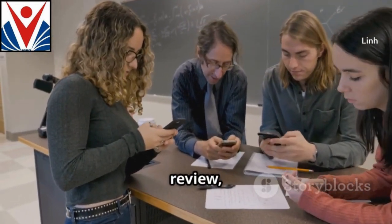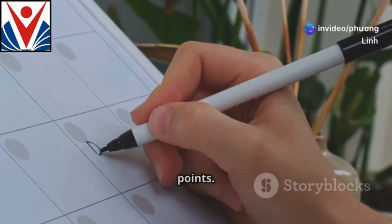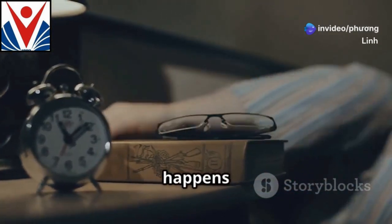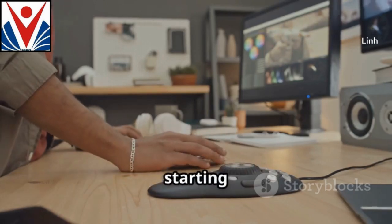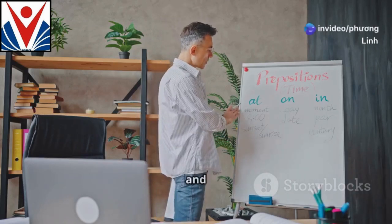So, let's quickly review, okay? We use in, on, and at for general to specific time points. By, before, after, and until show when something happens in relation to another time. Then we have during, for, and since to talk about duration or a starting point. And finally, others like between, past, from, within, and over help add details.